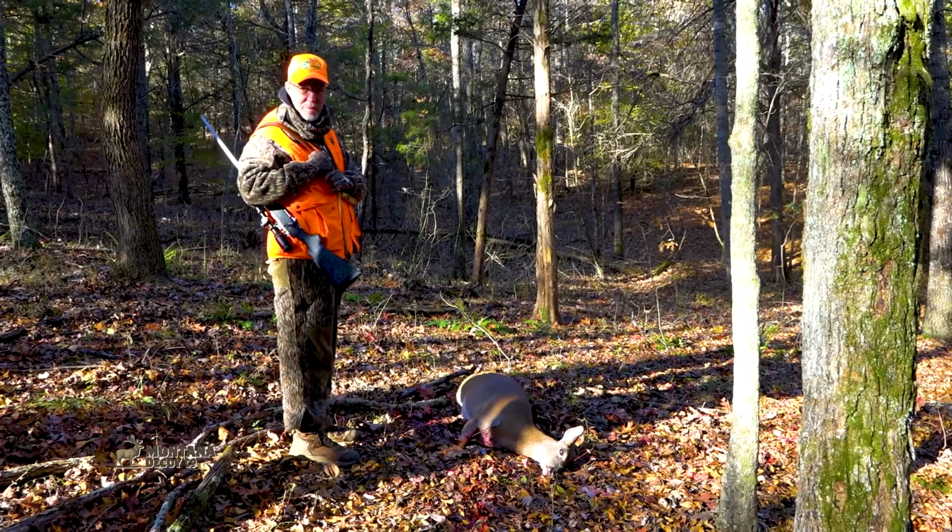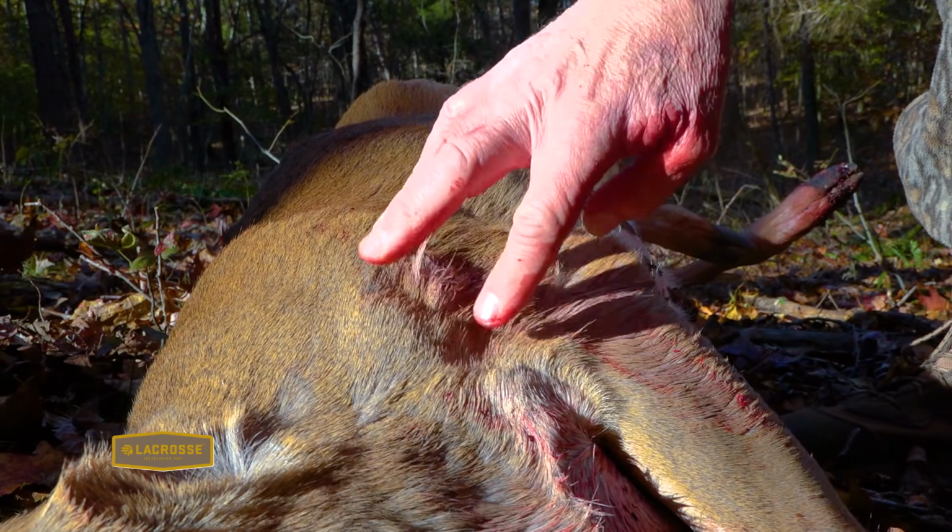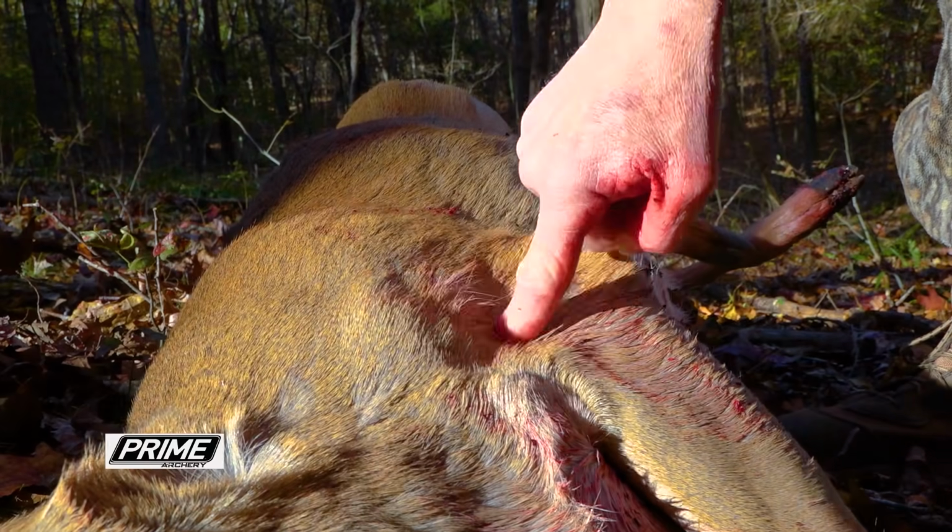Damage from the Creedmoor, my goodness. Even the entrance is right there, and it just fragmented the shoulder. You can tell it's demolished, and that's on the entry.